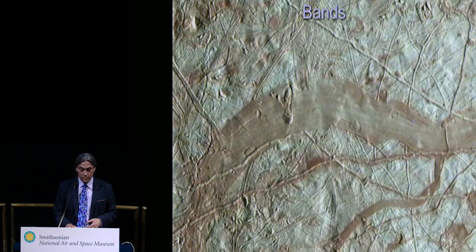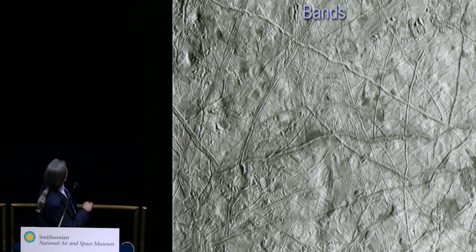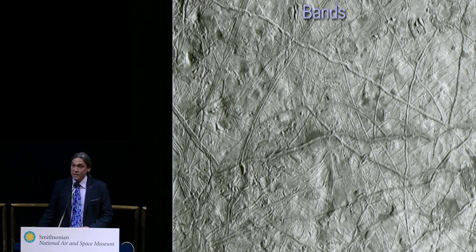And, well, we've done that. Photoshop is our friend in planetary science. There it is. So here, that's what that used to look like, and that, and that. And a crack came and split the surface, and the surface pulled apart somehow to form these bands.